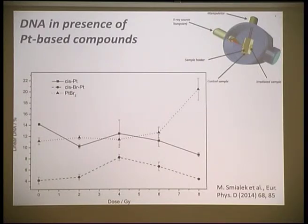I'm too fast today. So from this, you can see here the damage as a function of the dose for these three different mixtures of DNA with the radio sensitizers. And as you can see here, at least for the doses carried out in this study, only the DNA mixed with platinum dibromide showed an increase of the DNA double strand break formation. While, for example, for the sample mixed with cisplatinum, at least in the doses used here, no increase of the damage was observed.